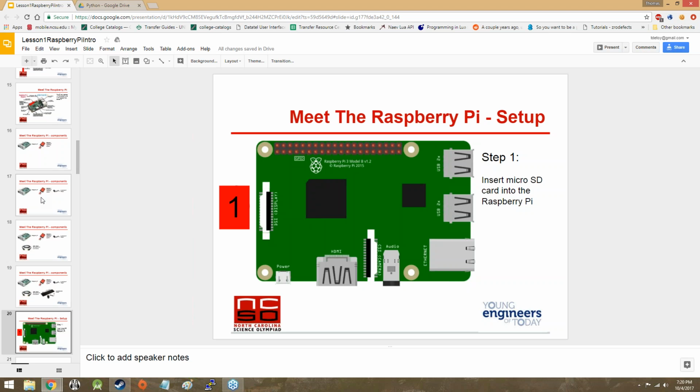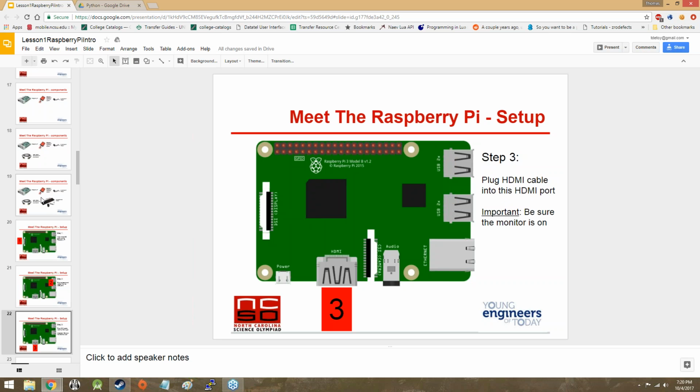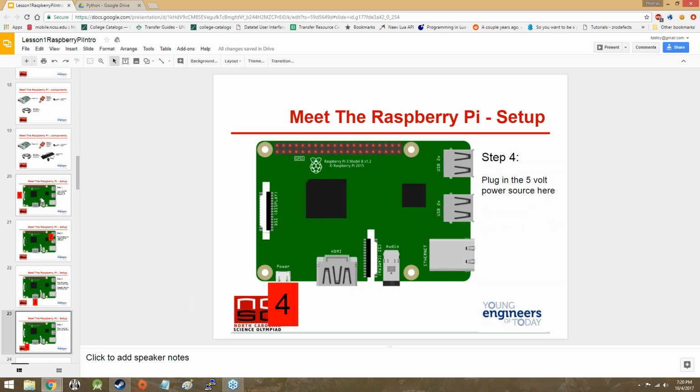So we've plugged in our hard drive. Now we're going to plug the keyboard and mouse into the USB ports. Pretty straightforward. This whole process is pretty simple, but there is at least somewhat of an order to it. So plug the keyboard and mouse into the USB ports. Then you're going to plug the HDMI cable into the HDMI port, and you definitely want to be sure that the monitor is on. We're going to get to why in just a minute. Once you've plugged everything in, finally you're going to plug in the 5-volt power source.